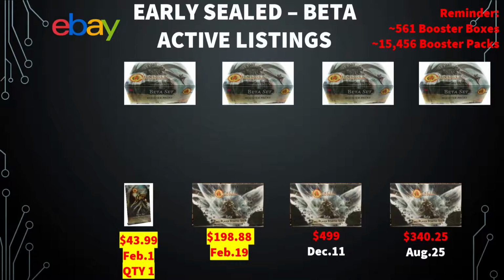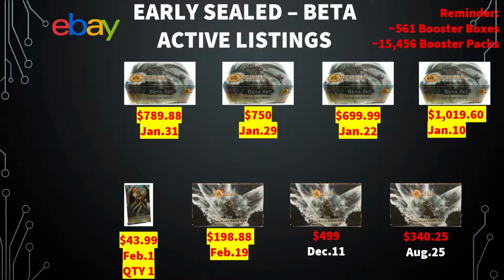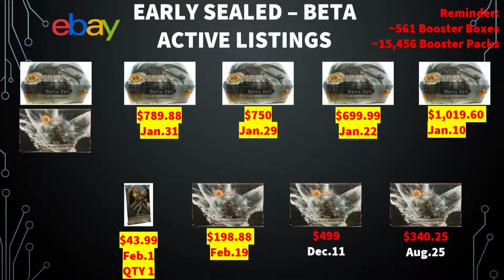When we look at the sealed booster boxes, we've got 4 new listings from January 10th onwards, and those are from $1,019 all the way down to $699. And then we've also got one listing here that I'm going to get to as well in some of the bundles later on, which is a beta booster box and a 2-player starter for $1,300. So you notice anything that's highlighted in yellow should be net new listings that I haven't shown you before. Anything that's not highlighted is kind of stale or listings that have been up on eBay for a while there.